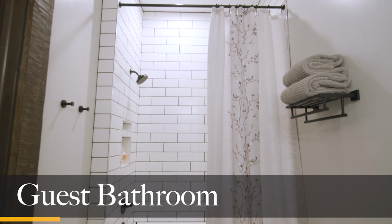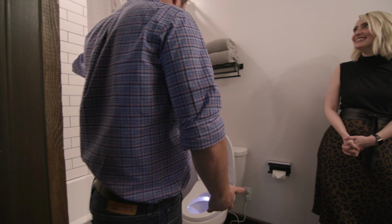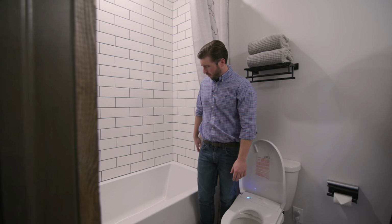Whoa. Oh, this is awesome. The smart toilet again. That is great. How cool. I just can't help but take a look at this. It is beautiful. What a tub also. Yeah, it's a nice deep tub. Very wide and deep.